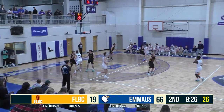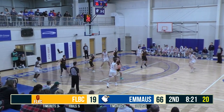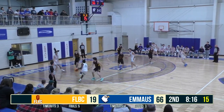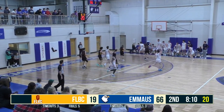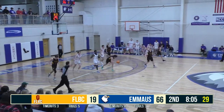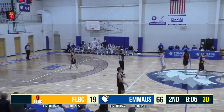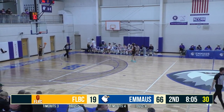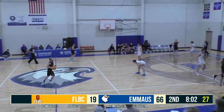Nash will bring the ball up the court, set the offense. Working around the perimeter. Harper has it. Back out for three. Short. Zach Scholl with the rebound. He takes the corner three. No good. Foul on Nash Harper. That's his first. Team fifth. 8 minutes to go here in the game.